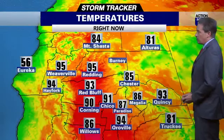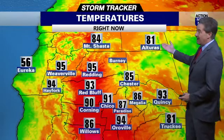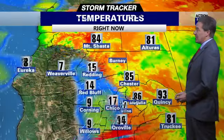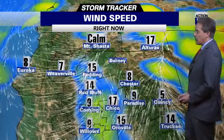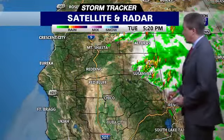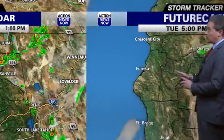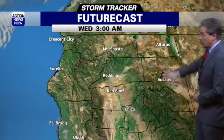Currently 93 degrees in Quincy as well as in Red Bluff. It's 84 degrees in Mount Shasta. Now down to 81 degrees with thunderstorms in the vicinity of Alturas, and 85 degrees in Chester. The breezes still stronger than we wanted them to be, between 10 and 20 miles an hour, and similar wind tomorrow. You can see all those thunderstorms blowing up right along the Nevada border right now, but those, once the sun goes down, are going to go away quickly.